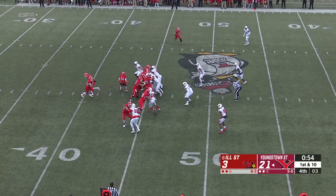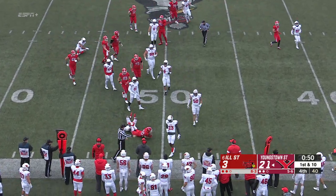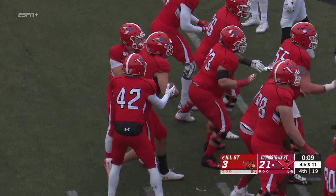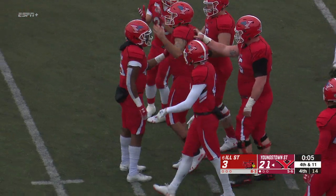The national championship game, as he played a vital role in that during that season. And team, and to go out with a victory and then to have your leader take the last snap is something special.